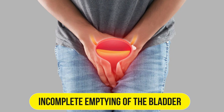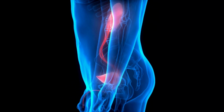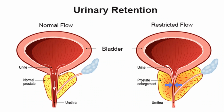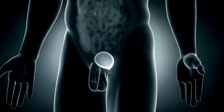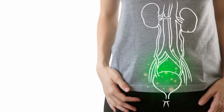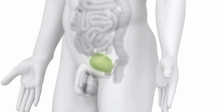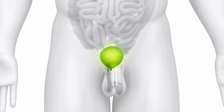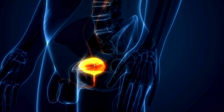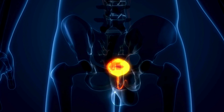Incomplete emptying of the bladder. After urinating, many people feel like their bladder is still not empty. This is a common symptom of some health problems. When the urethra, the tube that carries urine from the bladder out of the body, gets blocked, this feeling happens. The bladder can't empty because of this blockage, which makes it hard for urine to flow freely. Because of this, some people may feel like they need to go to the bathroom, even after they've tried to empty their bladder. This sign could mean several different problems with the urinary system.